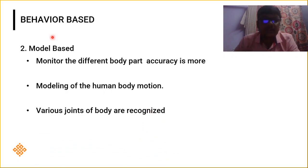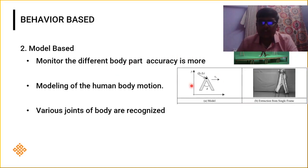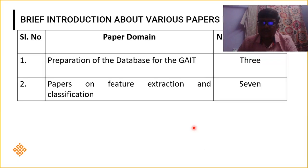Behavioral based is one where the model is going to be designed like here. This is one type of sensor based approach where the person is attached with various sensors on various body parts. It involves modeling of human body motion by using some geometrical formulas. So various joints are recognized. Like this, the process is going to happen.